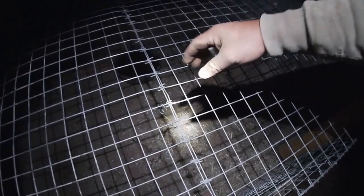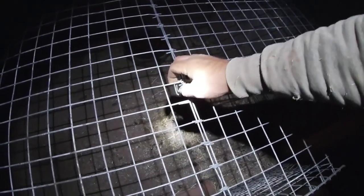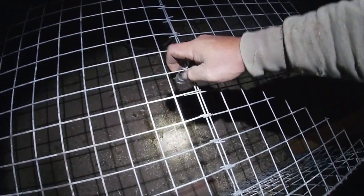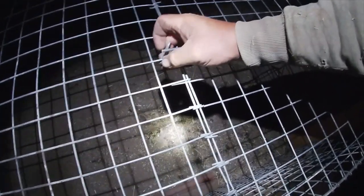Gotta shut the chickens up. We've had some varmints around that have been digging something, dug under there today. They're not getting in. I don't know if it's rats or what it is, but I don't want them. Hopefully they won't get in the chicken house.